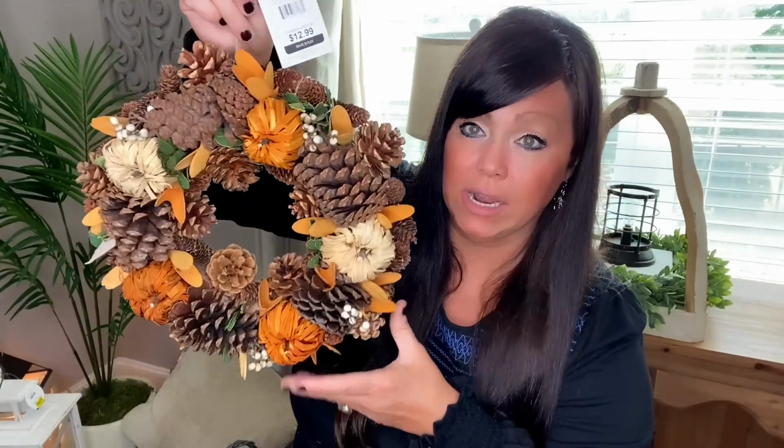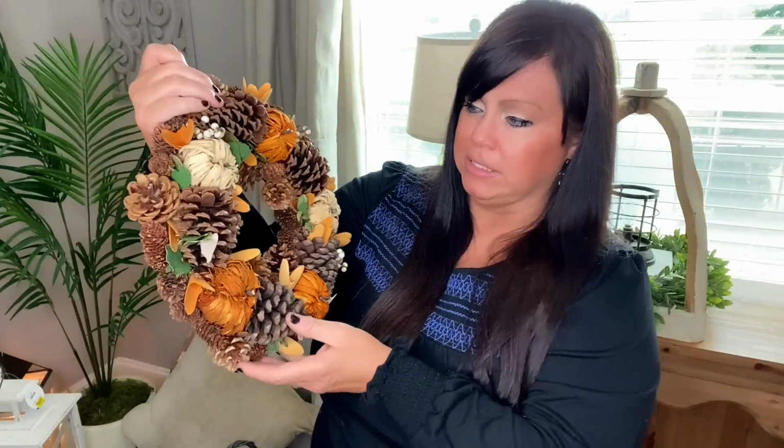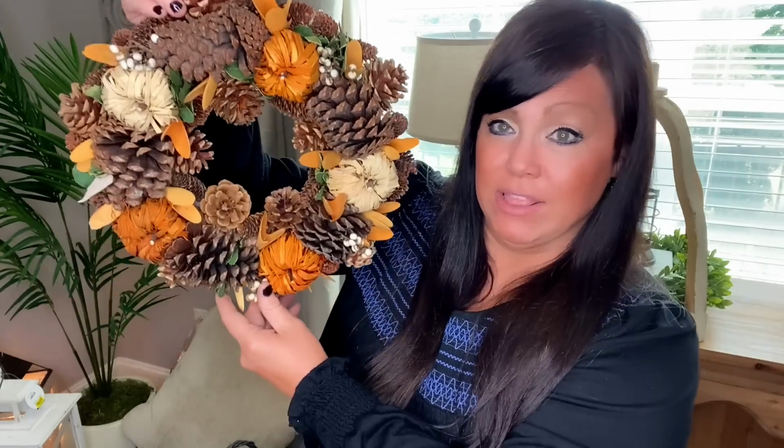And then I got this wreath. It was $12.99. Look how pretty. I really, really am drawn to these dried pieces. They just look so beautiful. Like you just went out in nature, grabbed a bunch of this, and then hot glued it together. It's just beautiful.